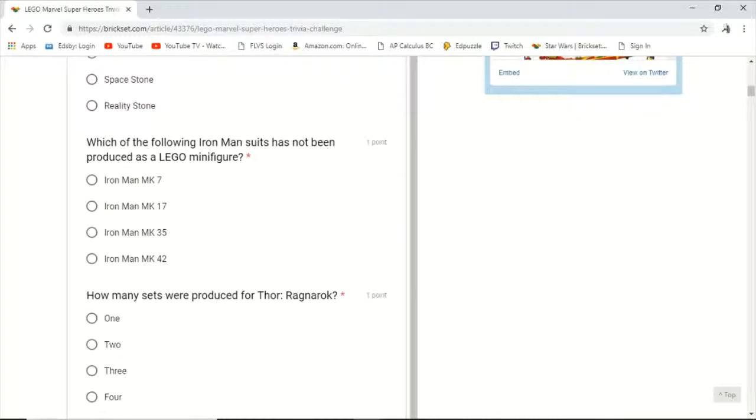Which of the following Iron Man suits has not appeared in a LEGO minifigure? I have no idea about this one as well. So, let's see. 7 seems like it would have been. 42 also. We're going to go 35, wild guess.